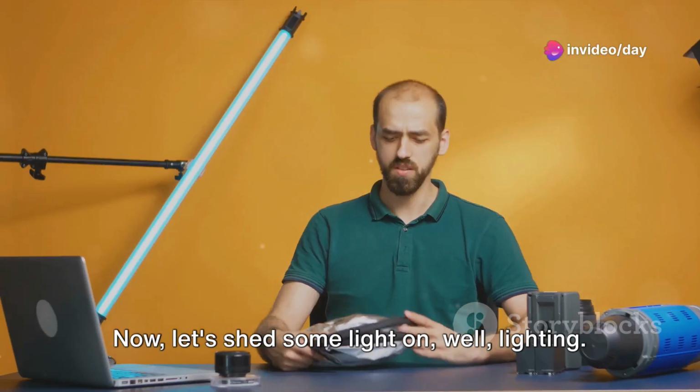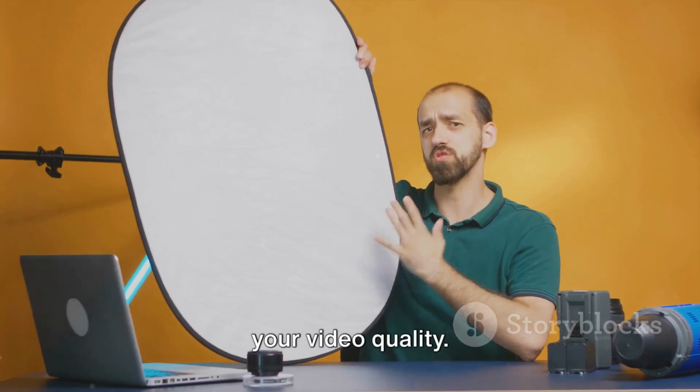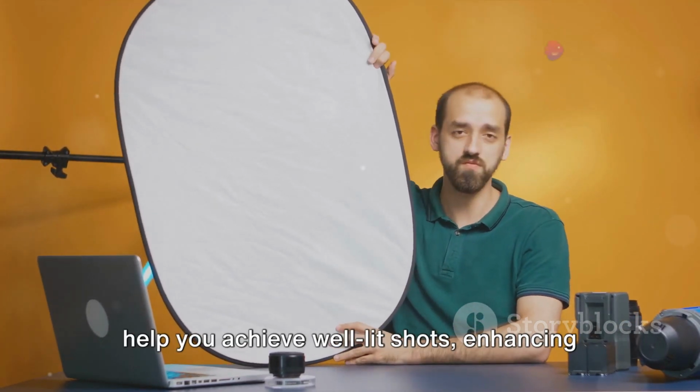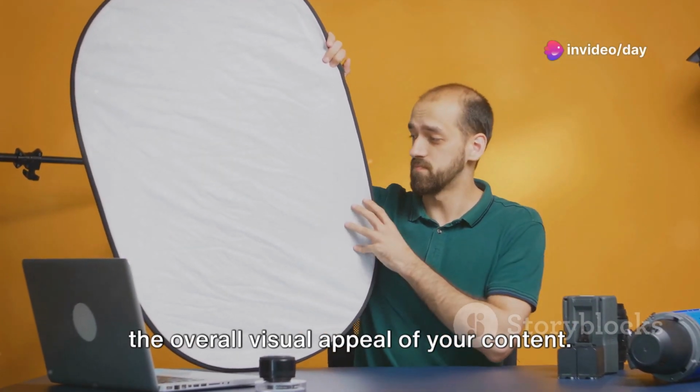Now let's shed some light on, well, lighting. Good lighting can dramatically improve your video quality. Softboxes, ring lights, or LED panels can help you achieve well-lit shots, enhancing the overall visual appeal of your content.